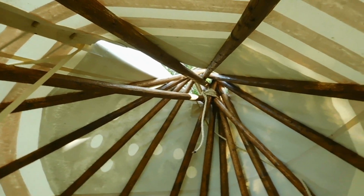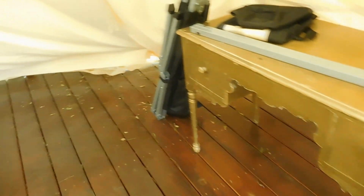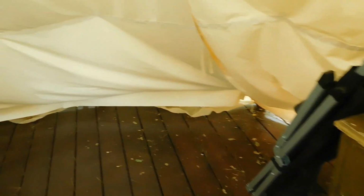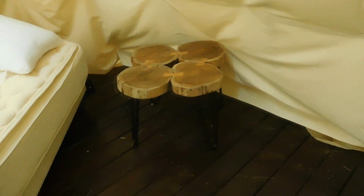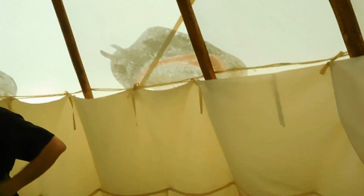I think that was the big point of the smoke flap, for the heat to rise and come out. Full bed, and then we have a cot for anybody who wants to step in, and a dresser. When you check in, we give you a lantern, but we still like to leave one in here, just in case. That way we know whoever stayed in here, we can track it back with them.